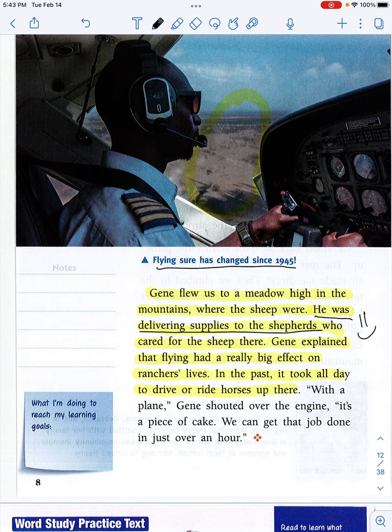Let's check this sentence over here. It says, "Gene explained that flying had a really big effect on ranchers' lives." What do you think that sentence means? If you weren't sure, read the next sentence after it. It says, "In the past, it took all day to drive or ride horses up there." So I'm thinking that this phrase, had a really big effect on ranchers' lives, means that flying sure helped a lot. Because if it took all day to drive or ride horses up there, that was hard and a very long wait.